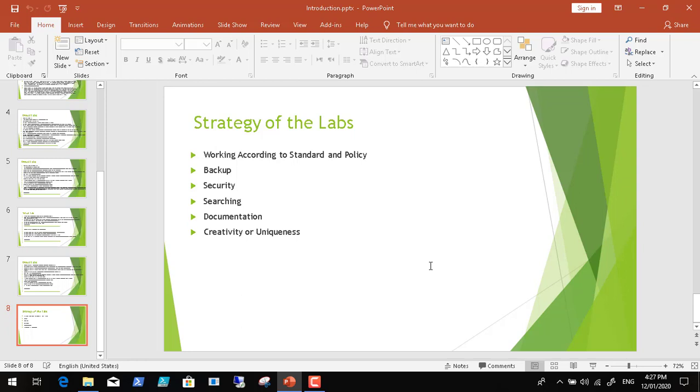And the fourth point is searching. For example, we don't all know everything. So if there is something you don't know, you can search for it on Google. And I have some mechanism for how to search.